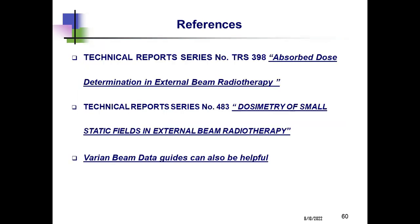You can read these. There might be other documents too, but we use this IAEA TRS 398 for absolute dosimetry, technical report 483 for small fields in external beam radiotherapy, and we also use the Varian beam data guides that will be quite helpful in the acquisition of the data. So this is what I have. Whatever questions you have, you can ask.